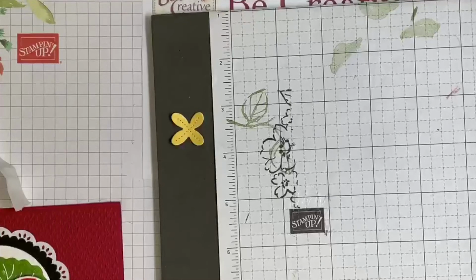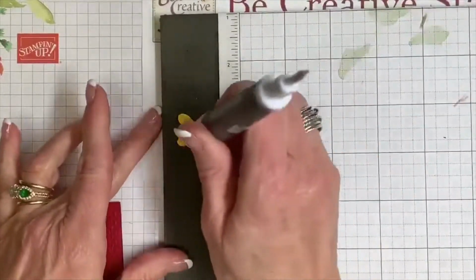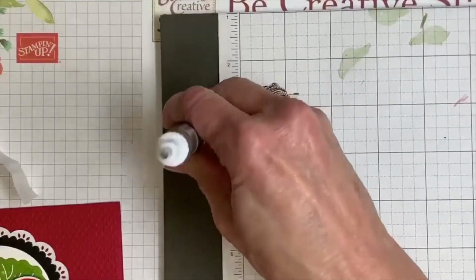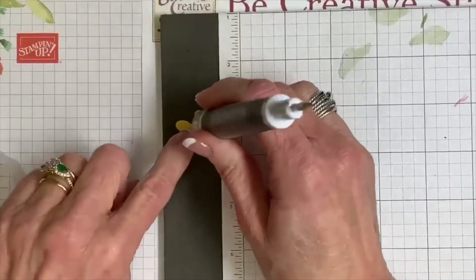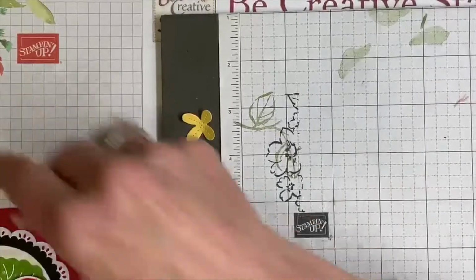Okay, so now I'm going to take my Take Your Pick tool, and I'm going to push down on the center of this flower, okay? And when I do that, then my flower is curling up, which is what I wanted, okay?